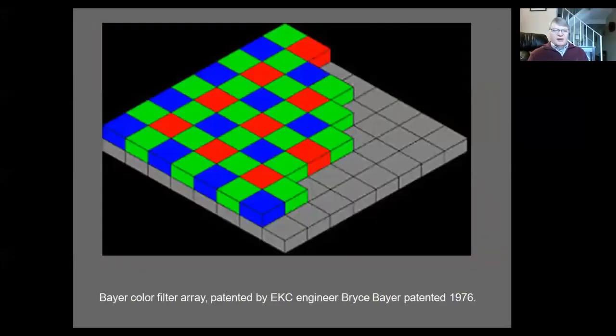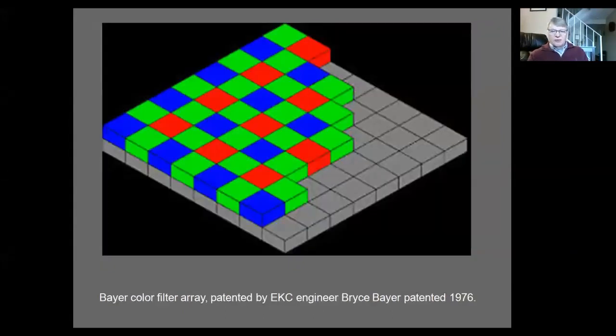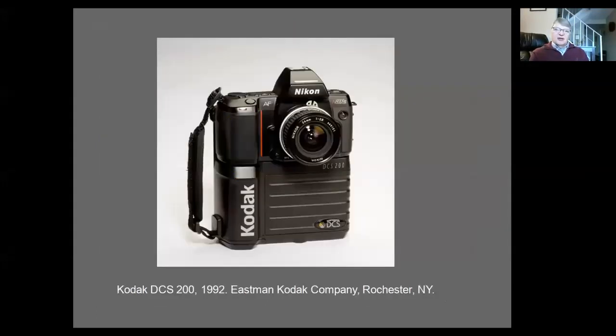And along those same lines, this is the Bayer array, which is an arrangement of, as you can see, more greens relative to reds and blues. The previous camera actually used a line pattern. The Bayer array was patented in 1976. It would eventually lead to this guy right here.